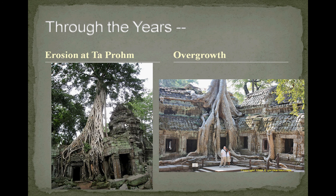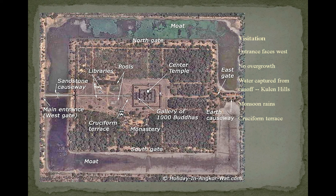Here's another bird's eye view. If you look in the south, you'll see that there is a drying up of the moat surrounding the temple. And right here, if you look very carefully, you'll see a cross-shaped raised platform. It's a cruciform terrace, which is part of the entryway into the west end of Angkor Wat. And again, it faces west towards the setting sun because it's a funerary chapel.